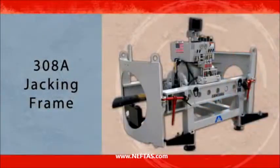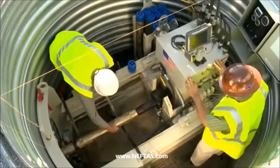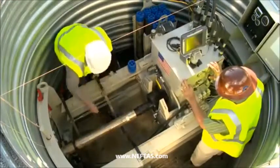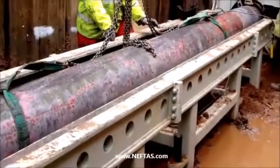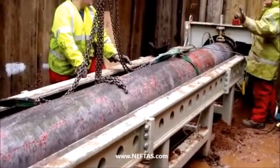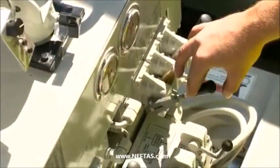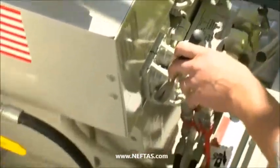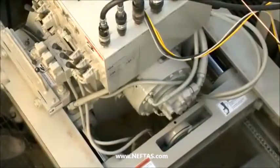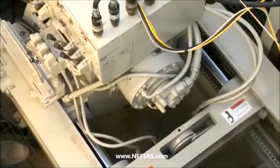The 308A is a latching frame designed to work in a compact 8-foot round or square launch shaft. The latching pins advance the tooling the length of the frame with 10.5-inch stroke cylinders. Frame extensions are available, which add to the versatility of this frame. Both the 240A and 308A have 100 tons of jacking force with 50 tons of pullback force. Over 10,000 foot-pounds of rotational torque is available through the gearbox.